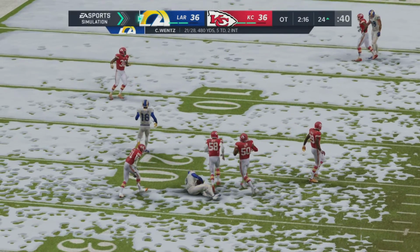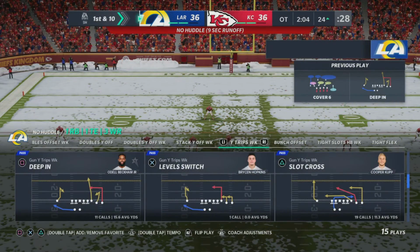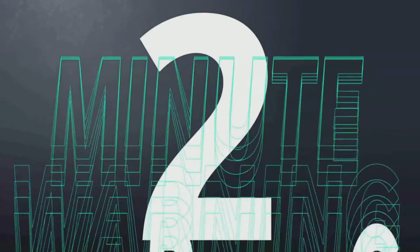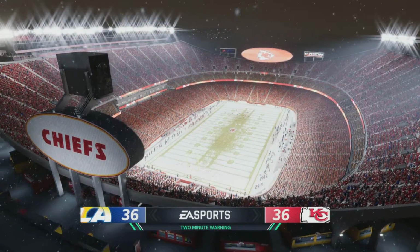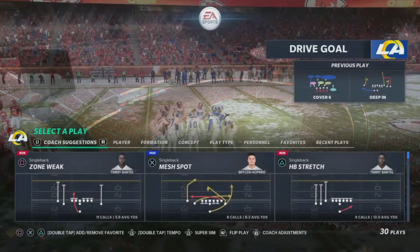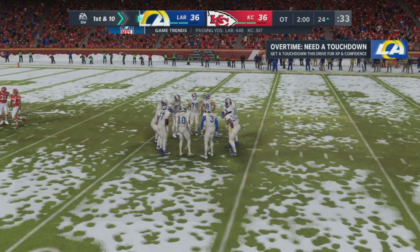Yeah, he's unable to use his size to break off much more yardage after the catch, but still an effective gain nonetheless. That one good for a first down pickup of 18 yards. 2 minutes left in this overtime session, and still all tied.